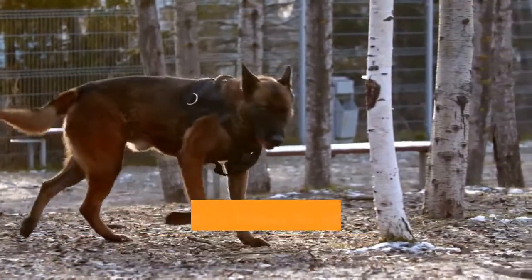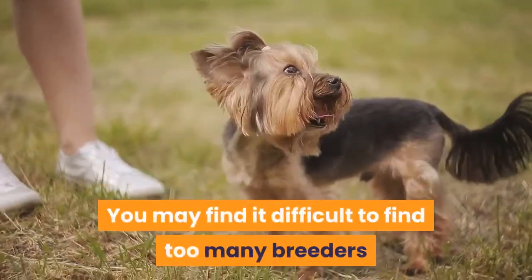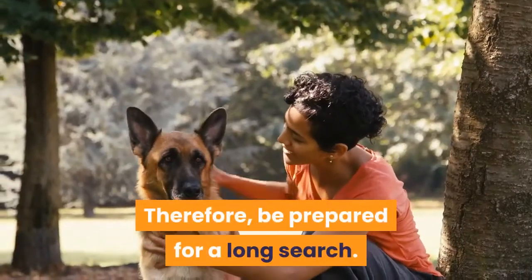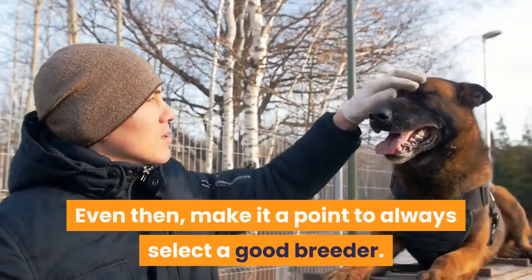There is a good chance that you may need to extend your search outside of your local areas. You may find it difficult to find too many breeders that have pups when you want them. Therefore, be prepared for a long search. Even then, make it a point to always select a good breeder.